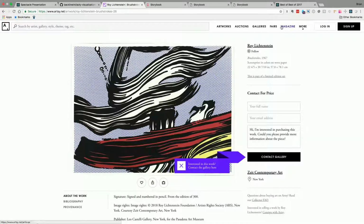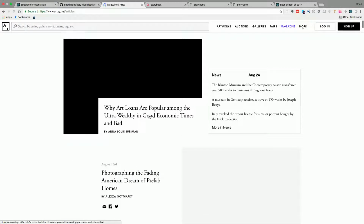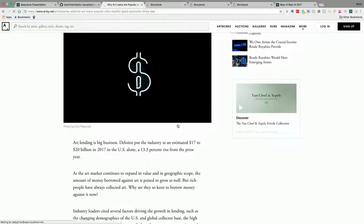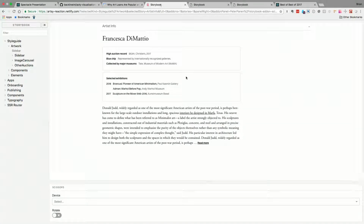They also have traditional articles in their magazine. Super slow. But here's a more traditional kind of article layout. Things like that. So they have their storybook available online. Preloaded this one, so this should be a little bit better.